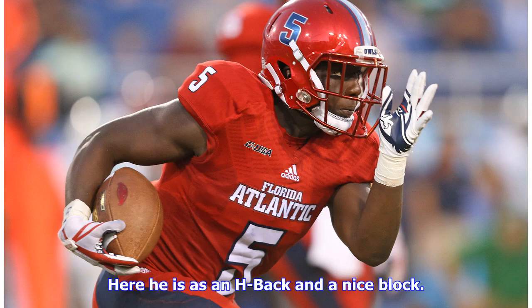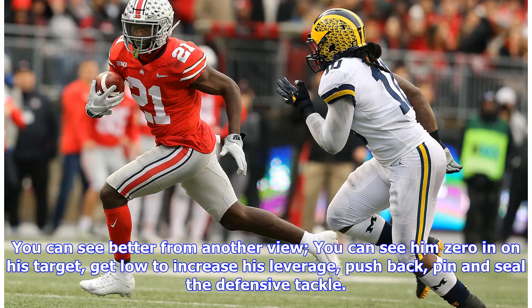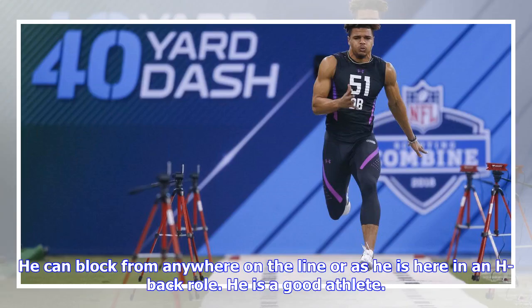Here he is as an H-back and a nice block. The line opens a nice hole, but Blanton pins the defensive tackle, turning him back into the line and sealing him off from the play. You can see better from another view. You can see him zero in on his target, get low to increase his leverage, push back, pin and seal the defensive tackle. He can block from anywhere on the line or, as he is here, in an H-back role. He is a good athlete.